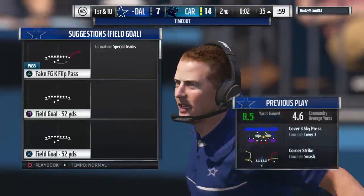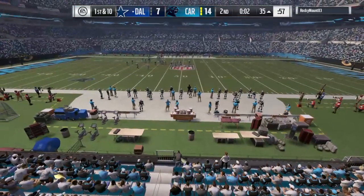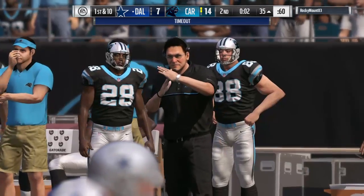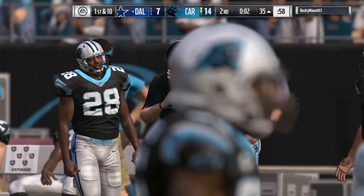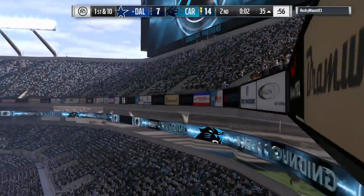Now whistles come in. We're going to get a timeout here by the offense. And with halftime on the horizon, they'll be out of timeouts from here forward. And now we get a timeout called on the defensive side of the ball by the Panthers. So as they take it over, we step aside.